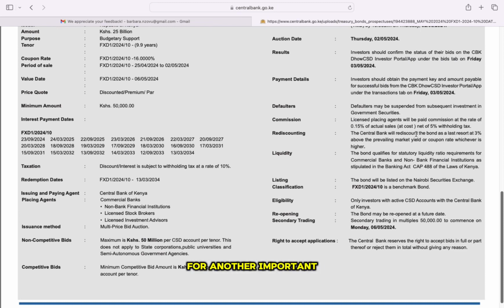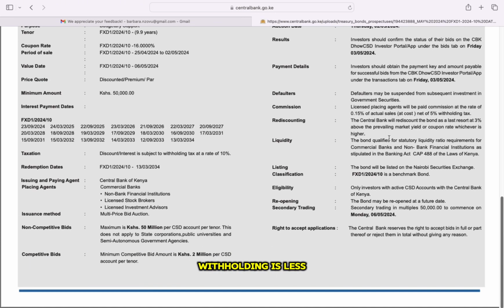Another important thing you need to know is that the Monday is a very key important date, so make sure you make your payment by that date. I would like to make a disclaimer that personally I will not be bidding for this bond. I'm mostly looking out for infrastructure bonds for this year. But if you're interested to put in your money, it's a 10-year bond. Withholding is slightly less because of the period. And the coupon schedule is there. 16% is still not a bad return. So if you are interested, please make sure you put in your bid by Thursday.